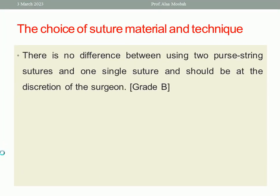What else in the choice of suture material and technique? Is there any difference between using two purse string sutures and one single suture? There is no difference. Okay? And they should be at the discretion of the surgeon. So, the opinion is the opinion of the obstetrician to do either two purse string sutures or single suture. And this is grade B recommendation.